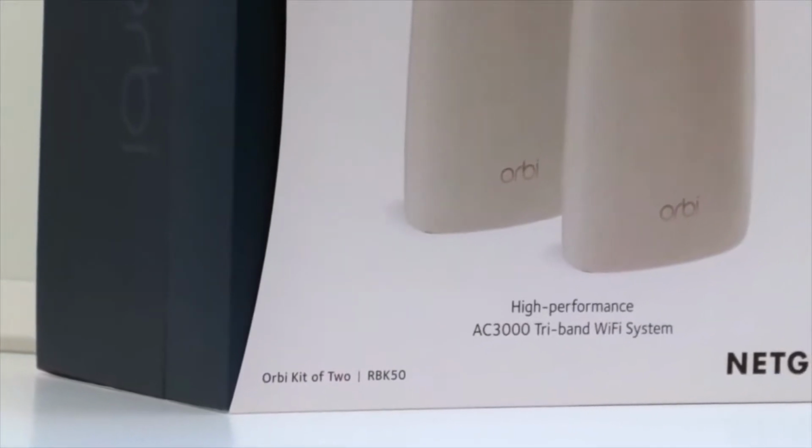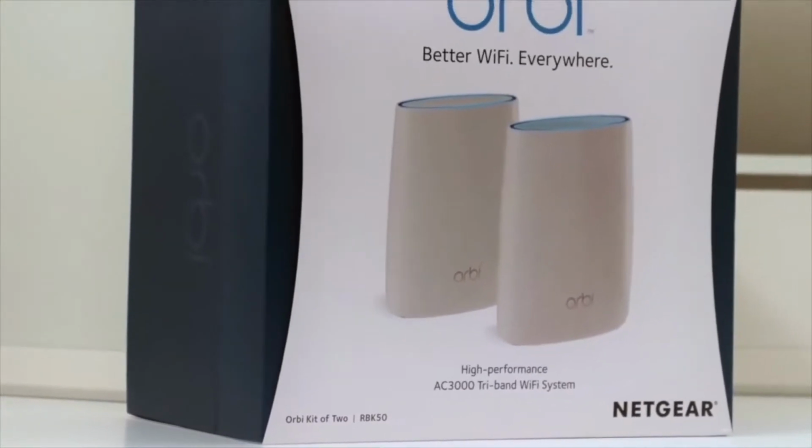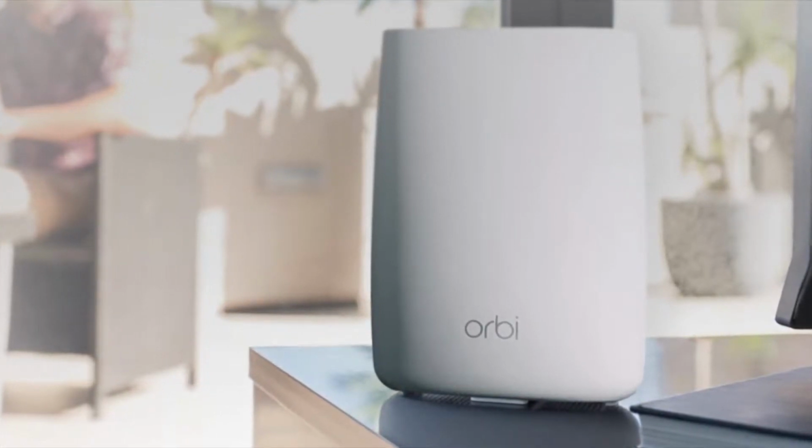To conclude, for those that own large houses or even small houses or apartments with thick walls, the Netgear Orbi can coat your whole property in consistently strong Wi-Fi signal. It's one router that won't let you down.